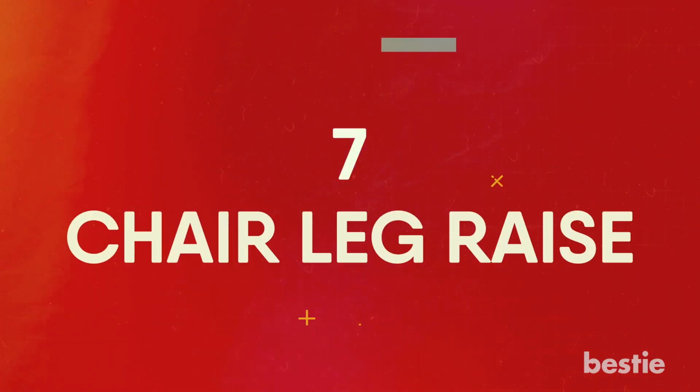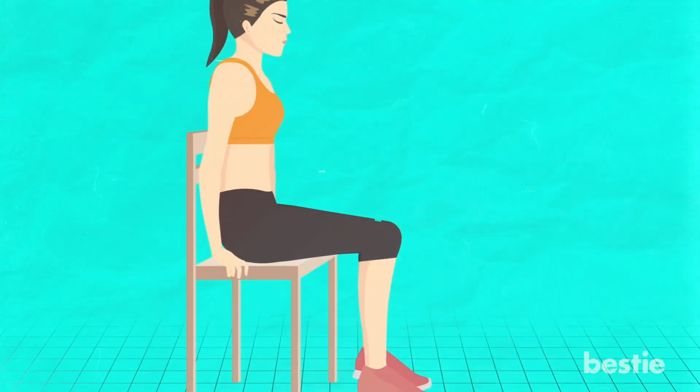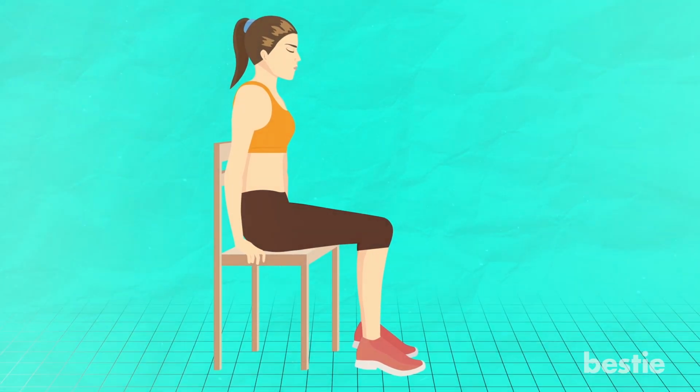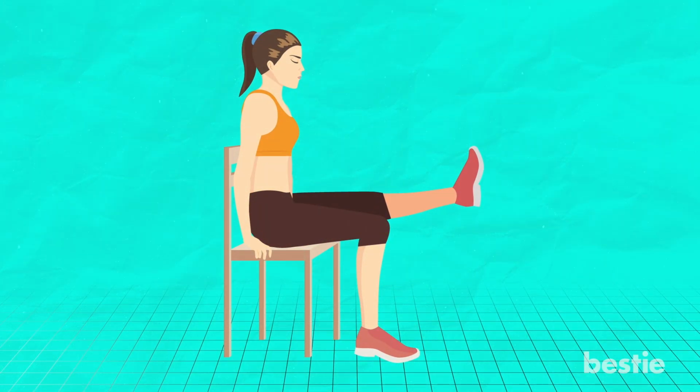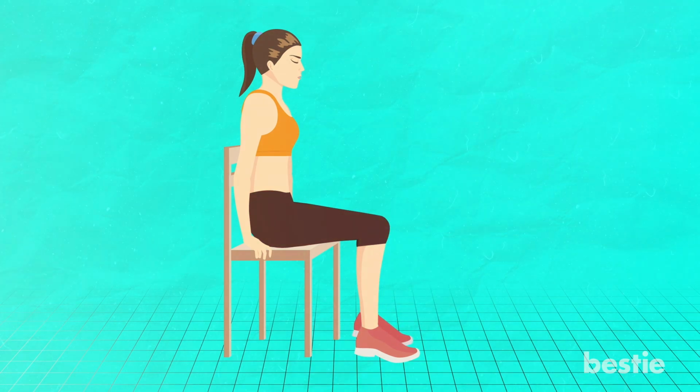Number 7. Chair leg raise. Sit upright in a chair, keeping your spine straight and placing your feet under your knees. Now straighten out your left leg and hold it there for a few seconds. Slowly lower your leg back down and repeat with the other leg.